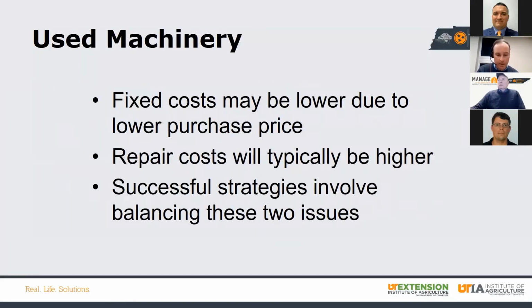Okay, a lot of you have probably bought or are maybe thinking about buying used machinery. Your fixed cost may be lower due to a lower purchase price, but typically you may spend more money on repairs over time. Successful strategies for ownership involve balancing the two. Producers that have the ability to repair their own equipment typically are going to have lower cost over time. Hours may not matter so much as maintenance history.